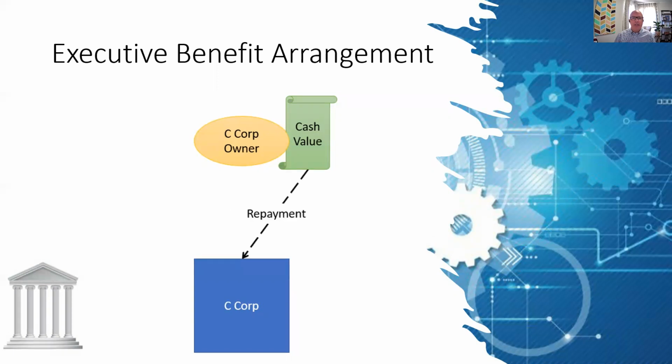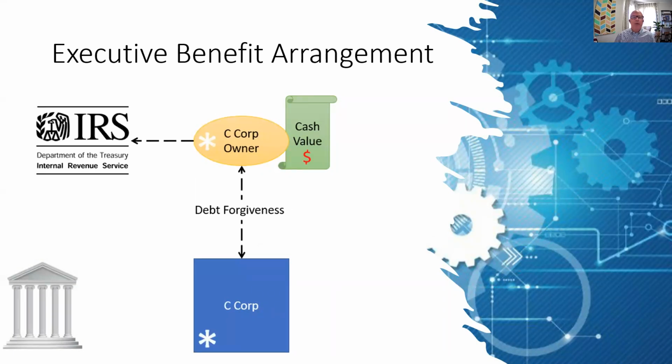At the end of the arrangement, when they're ready to roll out of it and terminate the split dollar, the owner could access the cash values of the life insurance policy to repay the premium advances. The problem with this approach is that it puts funds directly back into corporate earnings, where at some point they'll be subject to dividend taxation. So alternatively, the corporation could forgive the loan, which is a deduction to the corporation, and the executive could recognize cancellation of indebtedness income. The benefit in this case is that the executive also happens to own a cash value life insurance policy that he could access to pay off the income tax liability.